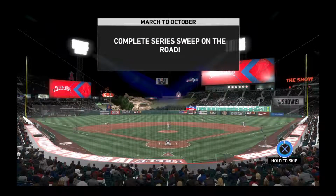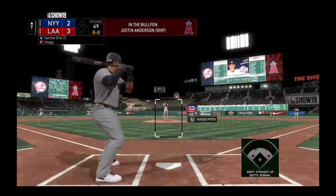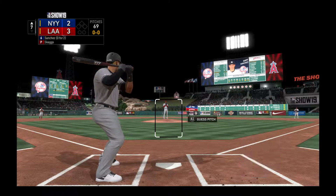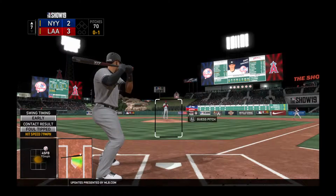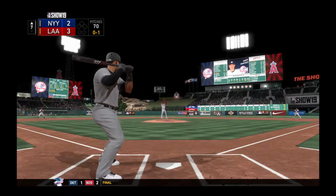Down to Heidi Watney. Now in the box, Gary Sanchez. 0 for 2 from him so far in this one. This thing's far from over, even though we're moving into the back end of this game. Only down by 1. All they need to do is get this leadoff guy, and they're an extra base hit away from tying this thing up.